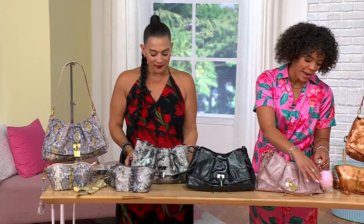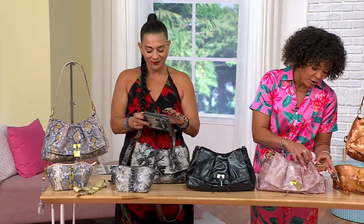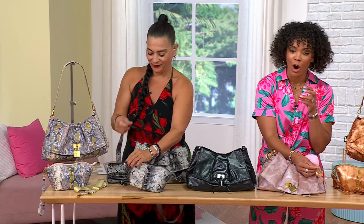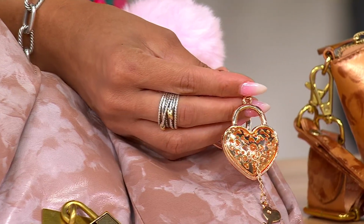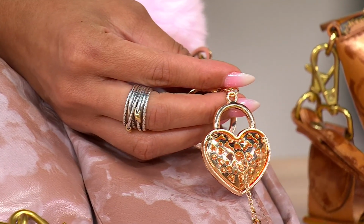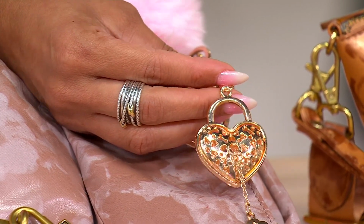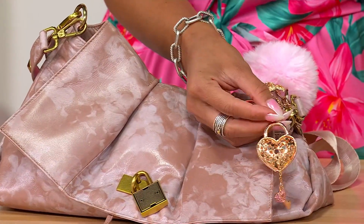I do want to point out what I will be adding to cart. Picking up the Today's Special, I encourage it, even if you're not. Sharif always has these darling and charming bag charms, and that is all the rage in handbags right now. Really, all kinds of accessories. You're putting them on your shoes, on your phone. Everywhere. It's how to show your own personality.